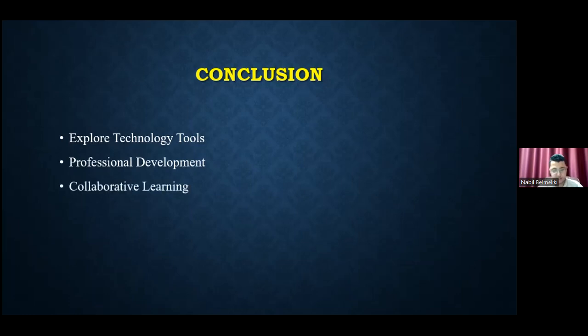Collaborative learning. Foster a culture of collaboration among students. Encourage group research projects. Facilitate peer feedback and provide opportunities for students to work together virtually using collaborative tools.